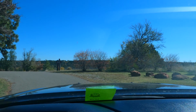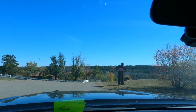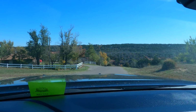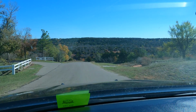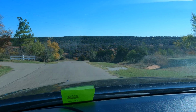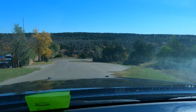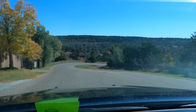Red Rock Canyon is no longer a state park. It is now privately owned. So I did not know this, but you got to pay $10 to come into the Grand Canyon Park. So if you guys plan on coming out here, it's $10 for a day pass, $20 to camp, and here we go down this steep hill into the canyon.